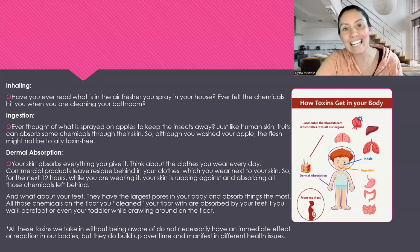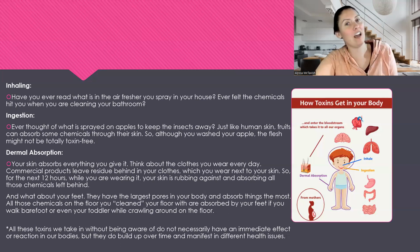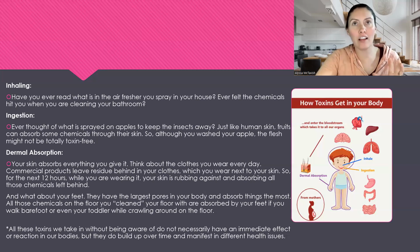Ingestion, so what we're eating. Now think about it, just like our skin absorbs, so do fruit and vegetables, okay? If we're putting pesticides on our fruit and vegetables, then some of it's being absorbed through the fruit and vegetable also. So just washing it sometimes isn't good enough, okay? Depending on if it's a thick skin, if you have to peel the skin, it really depends. But organic is more the way to go, especially with things that you're not peeling.